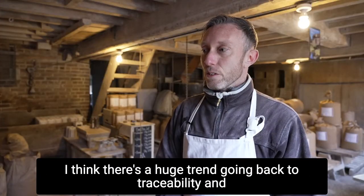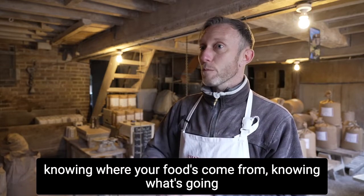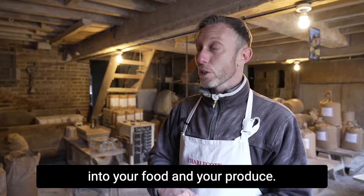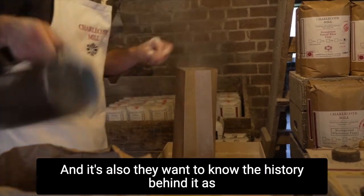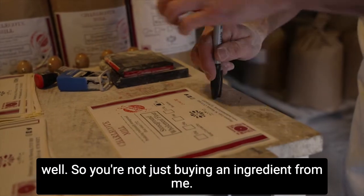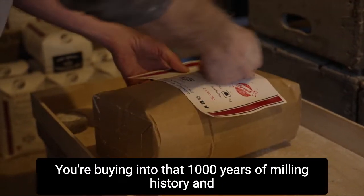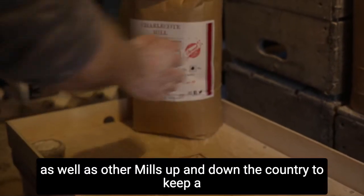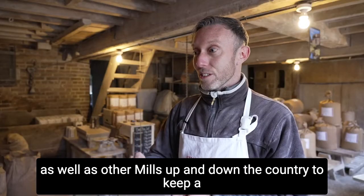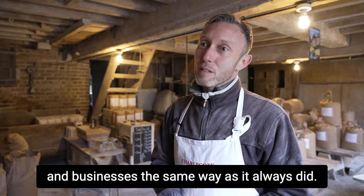I think there's a huge trend going back to traceability and knowing where your foods come from, knowing what's going into your food and your produce. People want to know what it is they're buying, and they also want to know the history behind it as well. So you're not just buying an ingredient from me, you're buying into that 1,000 years of milling history and the traditional techniques which I'm helping to preserve, as well as other mills up and down the country, to keep a lovely old-fashioned product, still supplying homes and businesses the same way as it always did. So yeah.